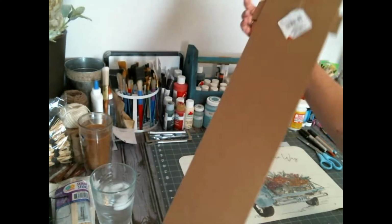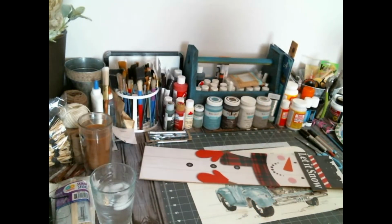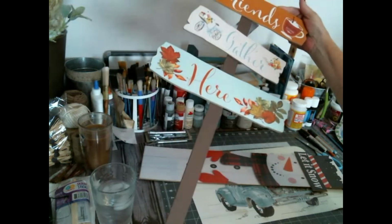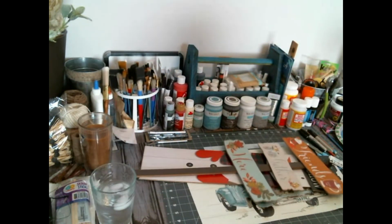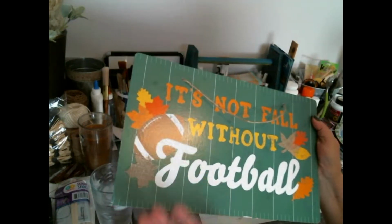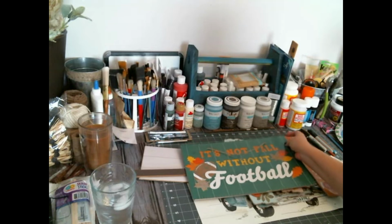It's a very large, nice sign. It says "Let it snow, snowman," and this is another one of those, just kind of like a yard stake. They had a little bit of fall, and they had some Halloween. And I just got this. I'm not about football, but for the shape of the sign.